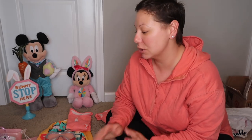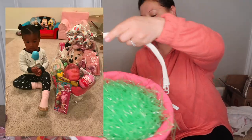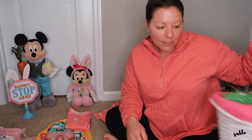So now that I have showed you everything that I have for the baskets, I'm gonna show you how I'm gonna put it together really quick in their umbrella. I'm gonna be using some of this little grass filler. This is a basket from a few years ago that I used for Tatiana, but I figured it would be fun to use the umbrellas this year, and that way they can also be useful after Easter is done and over, because we really don't have any other use for the baskets once the holiday is done. So I figured with the umbrella, they could actually get some use out of it. So we're gonna go ahead and put it together.